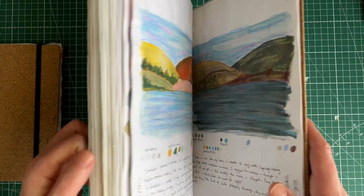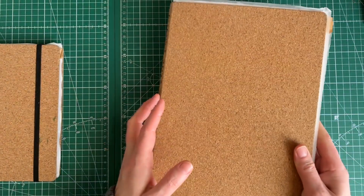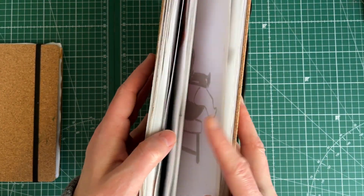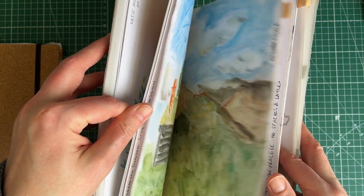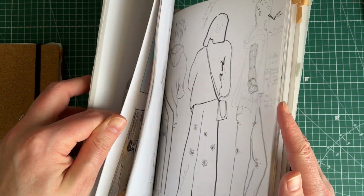So yeah, that is my August 2023 to February 2024 sketchbook. I hope you enjoyed it. This video is long. I don't have time to edit it though. You're gonna have slips of me drinking coffee and deep inhalations as well, maybe even tummy rumblings if you're lucky.